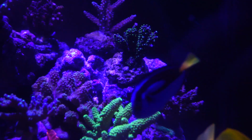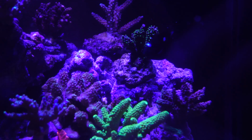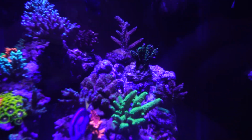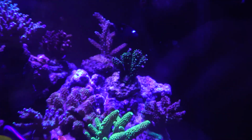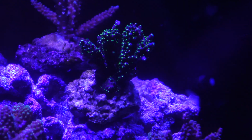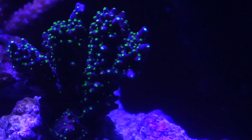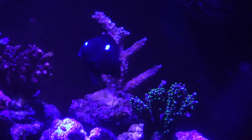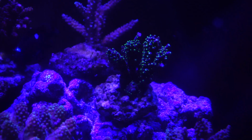I also added a piece of cured rock to the back of my tank. I had a hole back there, and I couldn't really put anything in it, so I ended up getting a 1-pound rock. Let's see if I can zoom back a little bit. It's to the right back there. Now I've got 2 pieces of corals on it. Got this one recently, so hopefully that'll start growing out and getting its true color. Got this piece about 10 days ago, but I needed a nice place to put them, so that small piece of rock did the trick.